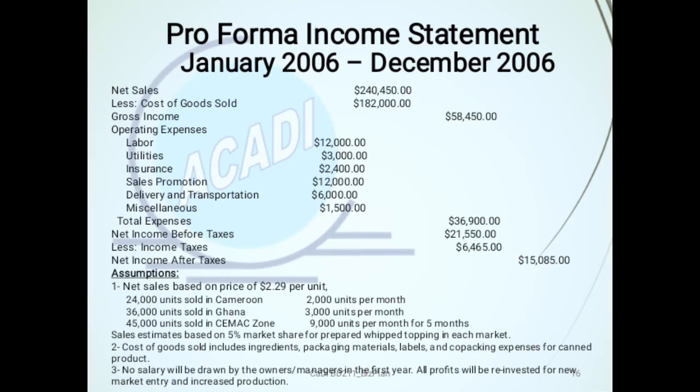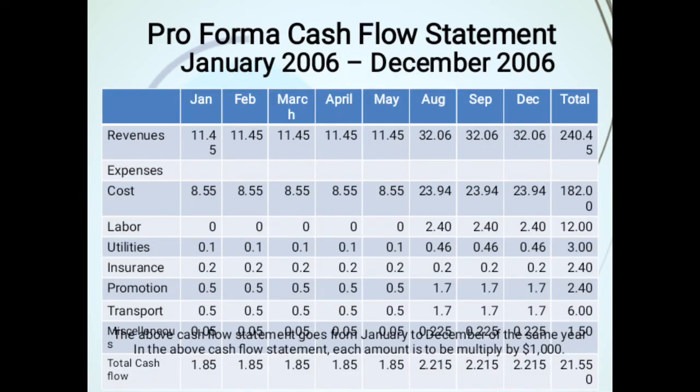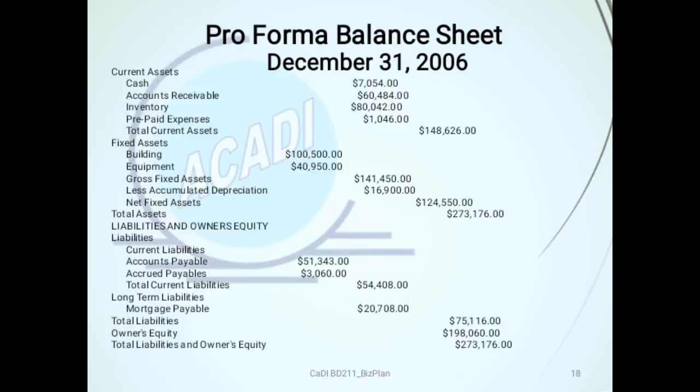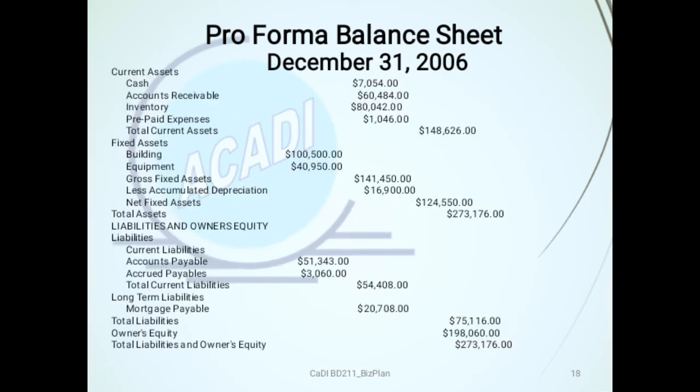Pro forma income statement, January 2006 to December 2006. We can see every item and the prices listed, and then the assumptions taken and all of that. This table demonstrates the pro forma cash flow statement, from the month of January 2006 to December 2006. You have a pro forma balance sheet from December 31st of 2006.